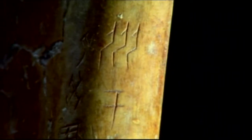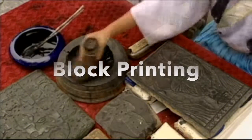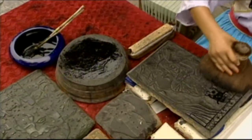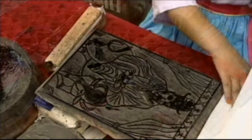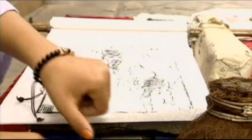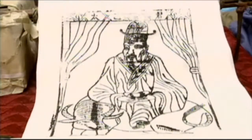Block printing helped the Chinese stamp their design instead of having to draw each one out. A block print was made out of wood with a reversed word or image. When you print it on paper, the word or image would show up correctly. Block printing was mostly used when trying to print out a picture of the emperor, as you can see.